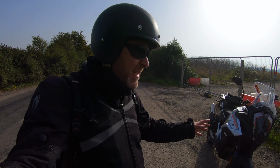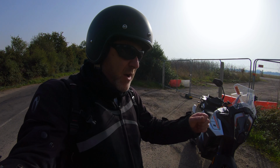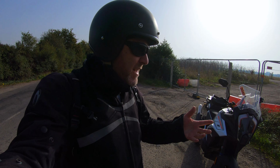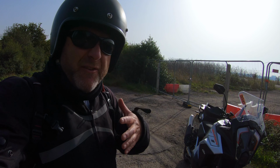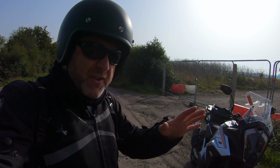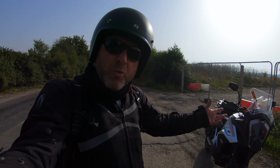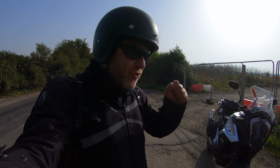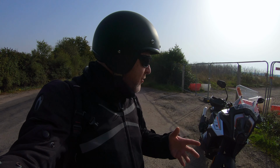Would this be the bike that will satisfy my touring needs, my commuting needs, my desire to hit a few farm tracks every now and again if I had to go on them? Nothing serious off-road. That's why I wouldn't go for the R, because I don't really need the R, because it's more of a road bike with touring capability. That's what I'm really looking for.